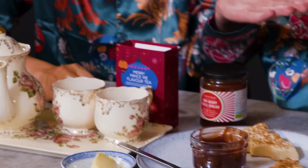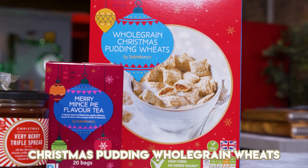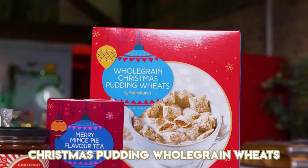These also made me chuckle and I couldn't possibly not buy them. These are also from Sainsbury's. They are whole grain Christmas pudding wheats. I'm going to go out on a limb and say, no, they're not. Filled with raisins, as you already get a raisin filling in Shredded Wheat, but also all the spices of Christmas pudding. I'm not getting the spices, are you? No, I would say that they are raisin wheats with a Christmas tax added to them. With a pinch of cinnamon and nutmeg, valid.